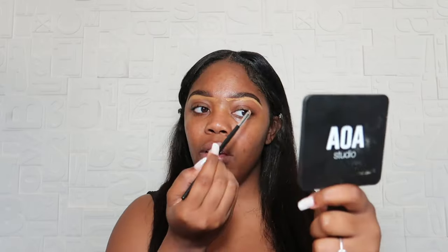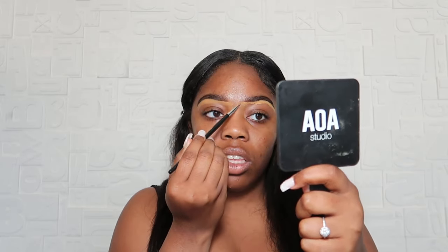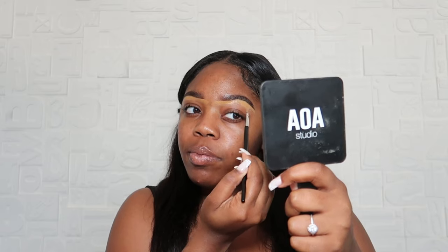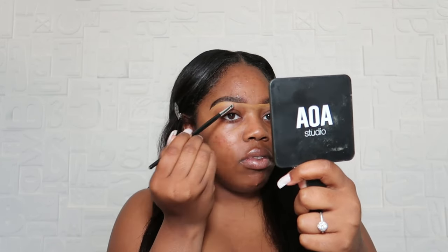And line the bottom out, then we're gonna drag the product down to make it easier to blend out. When I line my bottom eyebrows, I don't tend to do the top, because when I go in with my foundation, somehow it just ends up working in my favor, and I have to skip that step because it's pointless. My foundation will cover it.